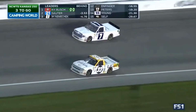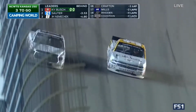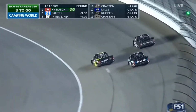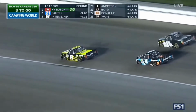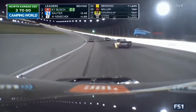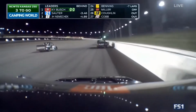That's Grala around Brett Moffitt trying to grab the 7th position. Can't get there. Well, what a run he had down the backstretch and into turn 3. Moffitt held him off. John Hunter Nemechek currently 3rd. It's a battle for their Christopher Bell. We're riding along with Christopher. He's got Nemechek in his sights here.